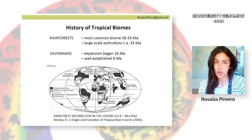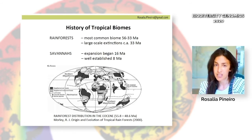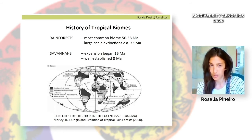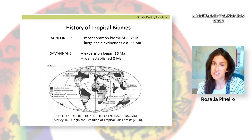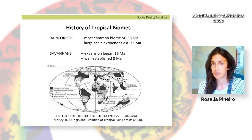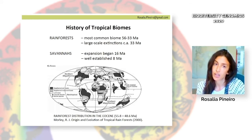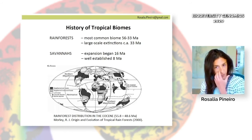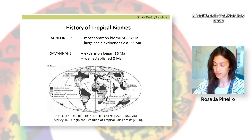It was the most common biome between 56 and 33 million years ago, but it has been largely affected by the global cooling and acidification of the climate. And this actually caused large-scale rainforest extinctions in the rainforest lineages about 33 million years ago. In contrast, the savanna is a much younger biome. It began to expand around 60 million years ago, and it became a well-established biome much more recently, about 8 million years ago in the late Miocene.